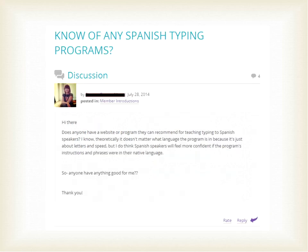And speaking of Spanish, there is an example here I'd like to show you of a post that was made back in July of different Spanish typing programs. I didn't copy out all of the responses, but at the time I took this picture, you see there's just 4. But people were sharing different typing resources that they were using either in their classrooms or online, in teaching in libraries, to open that realm up, because most of the time the links that are easy to share are the ones that deal with English language speakers.